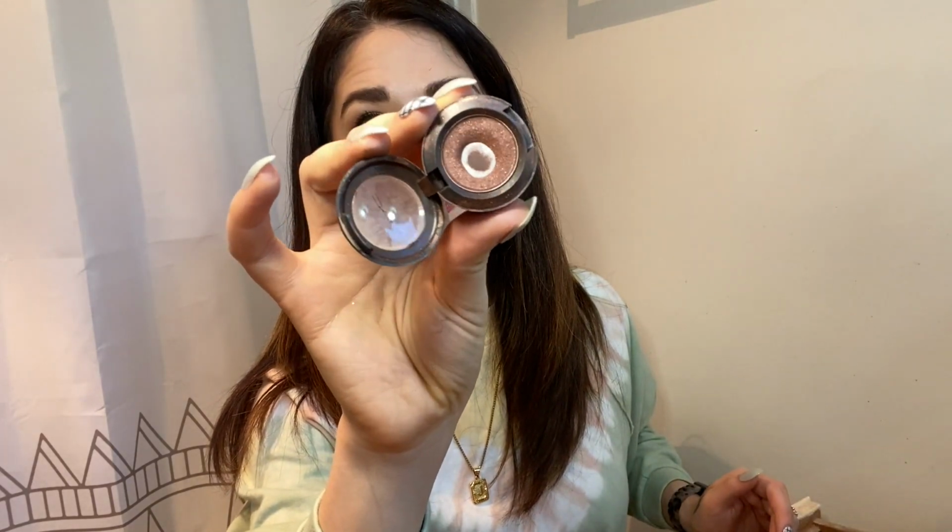This is another MAC shadow that is very well loved. I used to love this back in the day. This is called Be Rich, and I think I'm gonna keep this one just because it is such a favorite, and I totally forgot that I had this shade. I think I might want to try it out again.